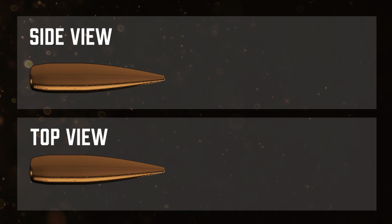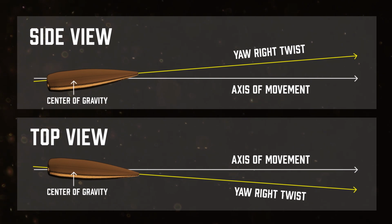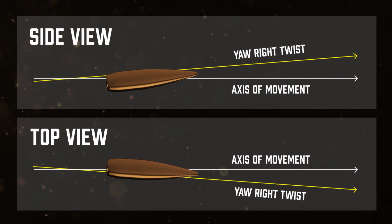So with the 6.5 Creedmoor, the spin drift on that thing, due to the rotation, it's wind shear that pushes it off to the right. That's 6.7 inches of spin drift.